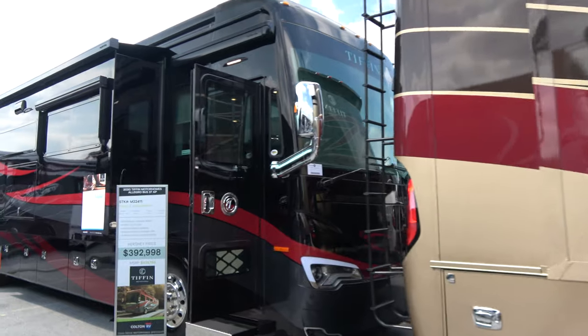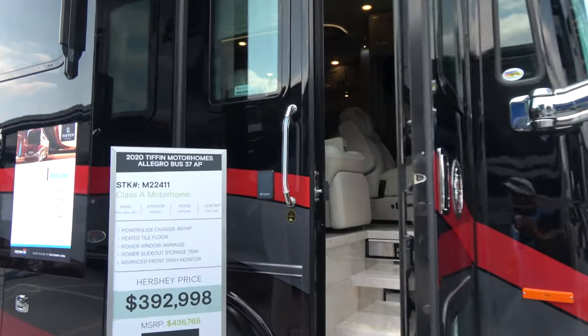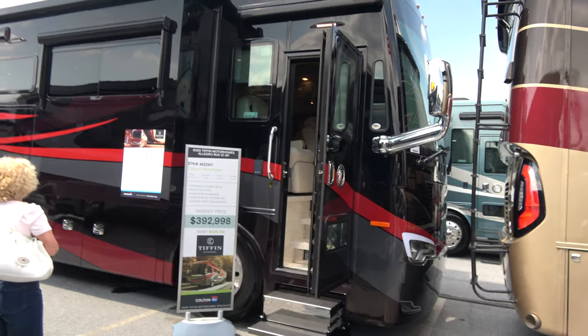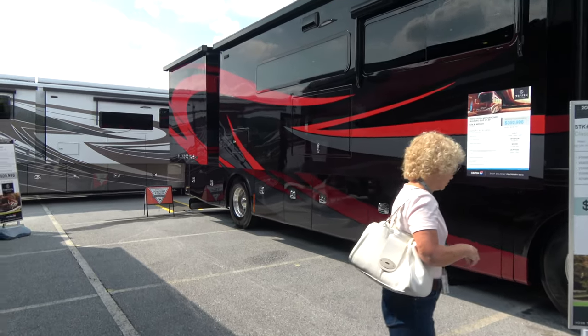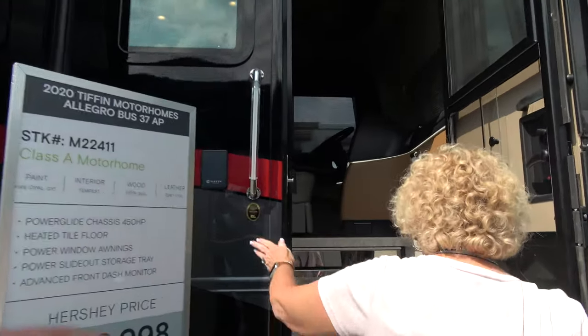$400,000. 37 foot. Heated tile floor. This is the one you buy when you want to spend some money. Shall we go on board? Yes.